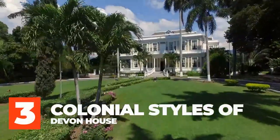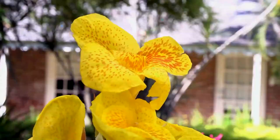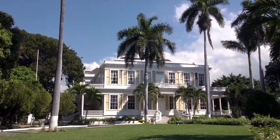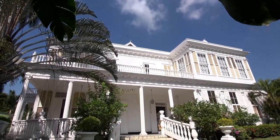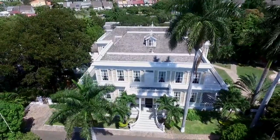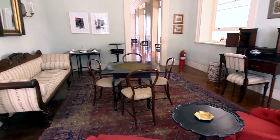3. Wonder at the pretty colonial styles of Devon House. Devon House is something of a small enclave of calm that makes its home right in the heart of the throbbing capital city of Kingston. Surrounded by manicured lawns of green grass and lanky coconut palms, it boasts a gorgeous array of whitewashed colonial architectural styles. It was constructed way back in the 1880s by the island's first black millionaire, and today the interior rooms are open for touring.